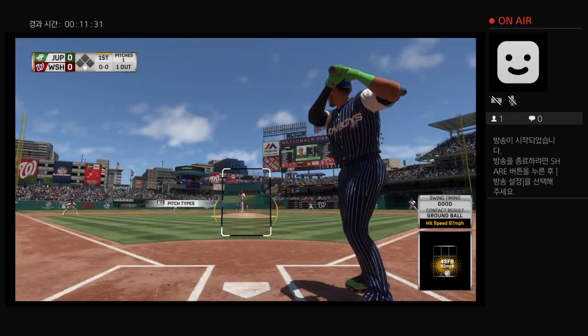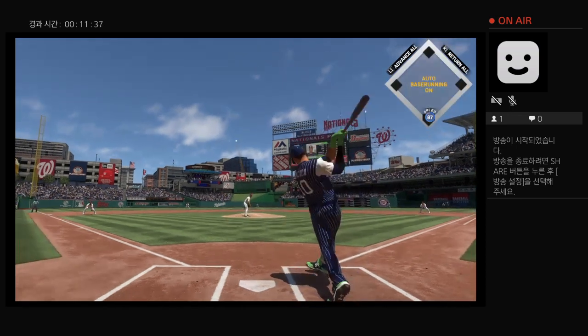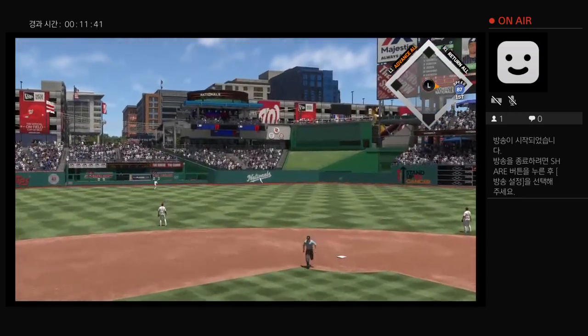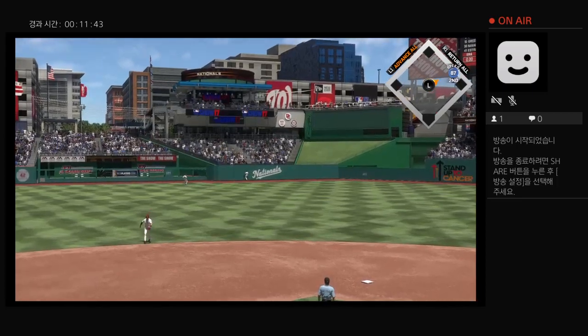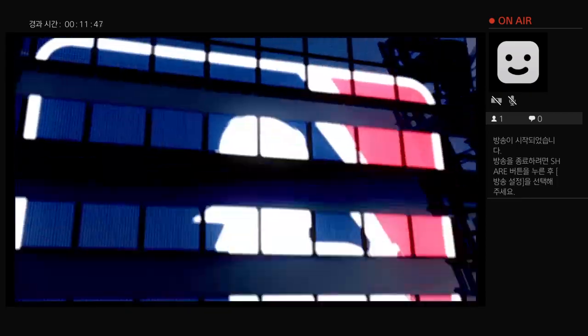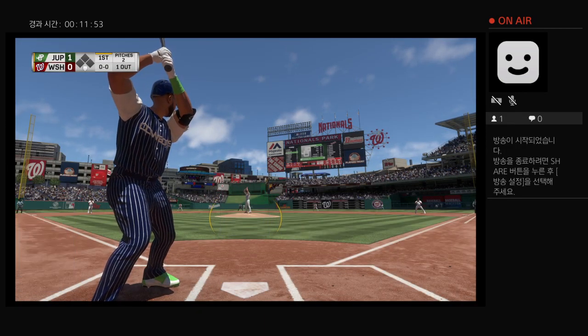Next to bat will be the Cuban import Yoan Moncada. Pitch on the way. A swing and a drive to center field. That one's got a chance. Taylor looks up. Gone! Well, he didn't have to supply a whole lot of power with that one. He catches the fastball, and all he had to do is make a nice swing, which he did right there. And that ball just did not stop carrying.